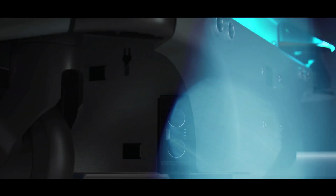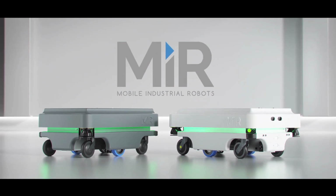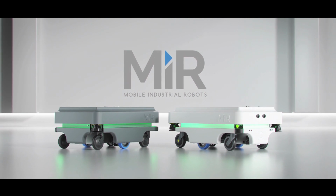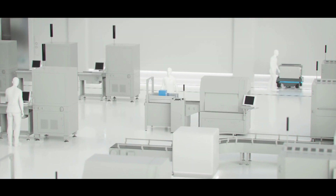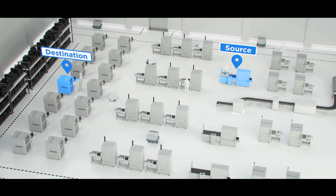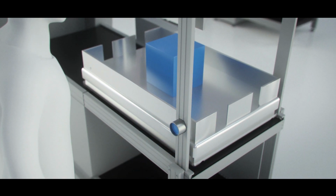Actually, it isn't. Let me introduce you to Mobile Industrial Robots, MIR, an efficient and flexible mobile industrial robot solution. So how exactly does the MIR fleet work? Let's have a look. Now the employee here would like to send the item he's just finished working on to the next production line. With the press of a button, a MIR robot is summoned.